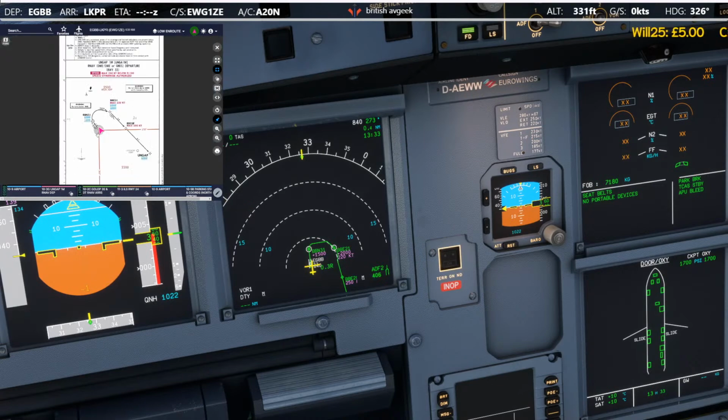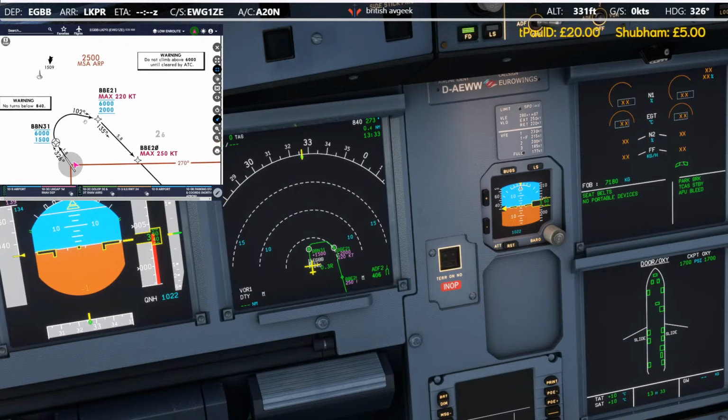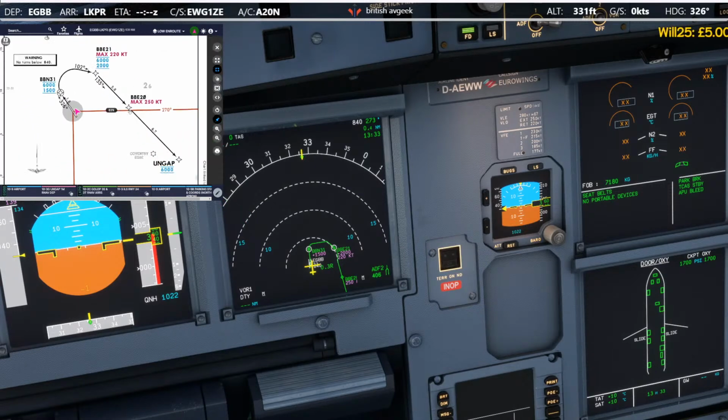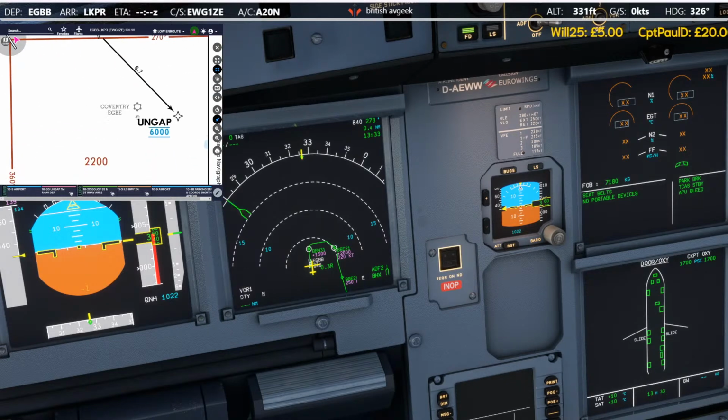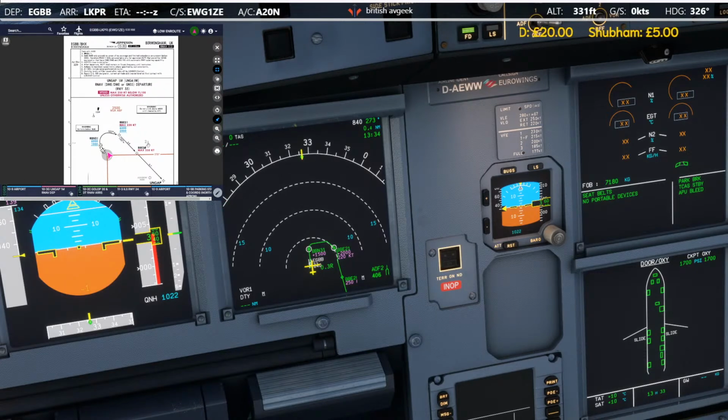On departure, UNGAP 1 Mike departure. It's going to be a fly runway heading 326 degrees, 1.8 DME, and then it's going to be a right turn above 1,500 feet out towards the Bravo Bravo Echo 21 pseudo waypoint for the RNAV departure, 2,000 to 6,000 and a max speed of 220 knots for this procedure. Up to the downwind leg as we then vacate the circuit, if you like. And we can then accelerate to a maximum of 250 knots up to UNGAP, just beyond Coventry Airport there, at a clearance altitude of 6,000 feet, unless we get told otherwise by ATC.